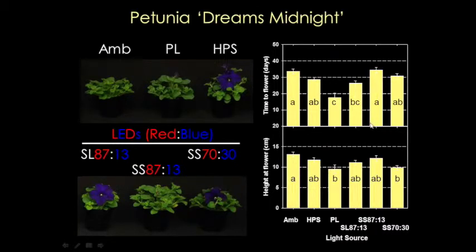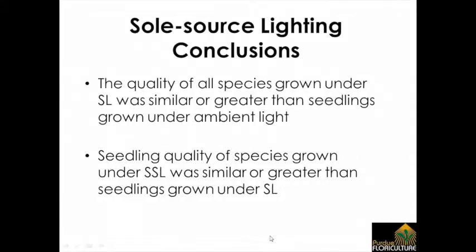We also see that under sole source lighting, there was a delay in terms of those seedlings that were produced under the 87% red and 13% blue treatment. And in terms of height, there were some differences, but really in terms of commercial production, not much.